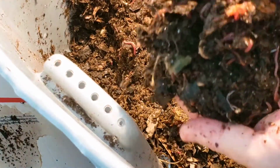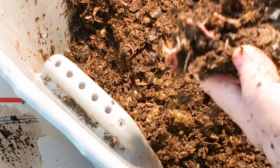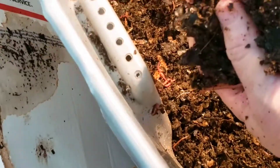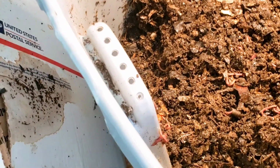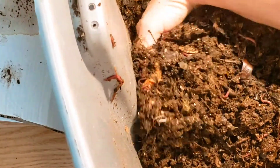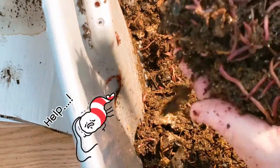This is the pumpkin. Now I can see some of the pumpkin here still left, but there's not as many worms here at all. Let me try to turn this a little bit more so y'all can see in here. Uh-oh, I did something. Hold on. Okay, let me continue down. So there's a good collection of worms there.